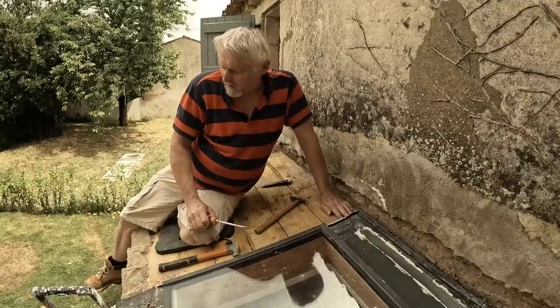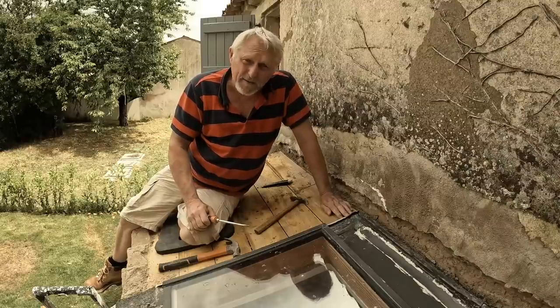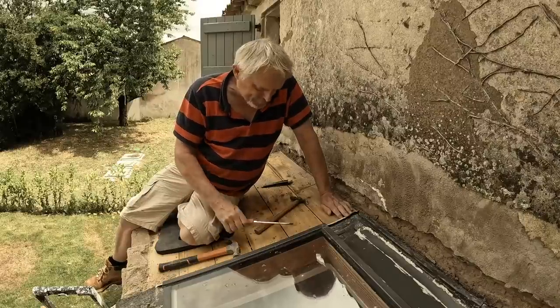I want to get it done now because it might rain again later. It doesn't look like it, but it might, and I certainly don't have to be putting up with that again. So that's the plan: get the roofing felt on, get the cement on, and then start to tile it. Wish me luck.